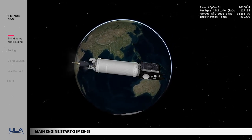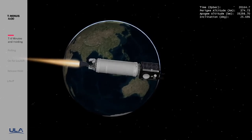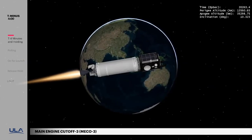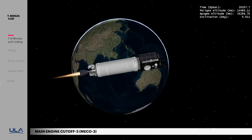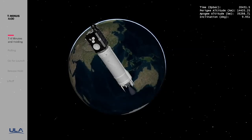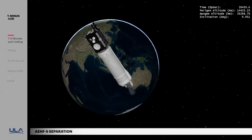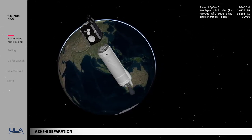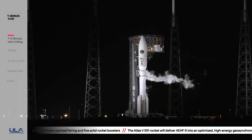The main engine ignites for a third and final burn at 5 hours 36 minutes. Nearly 3 minutes later, Centaur completes its final engine cutoff following fuel depletion. 5 hours, 40 minutes, 36 seconds into flight, Centaur releases the Air Force's AEHF-5 satellite on its mission to provide communications for high-priority military ground, sea, and air assets.